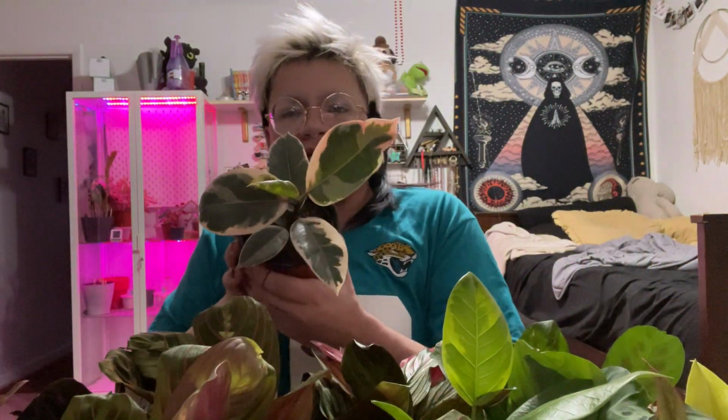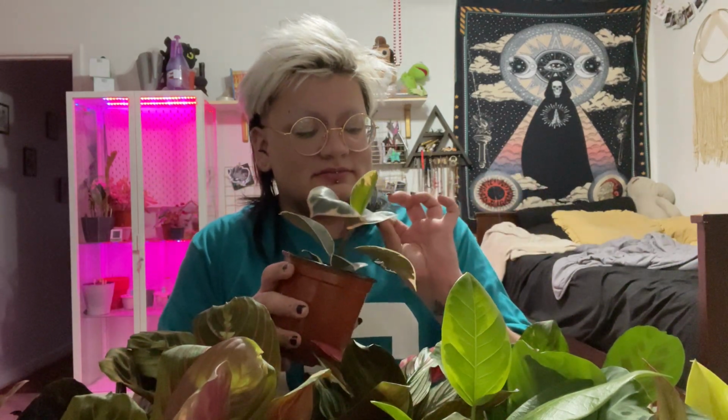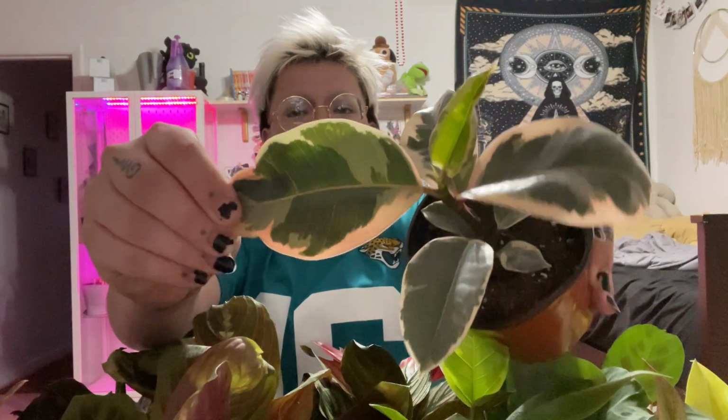What else did I get from them? I also got a little baby Ficus Tineke. I thought I had one of these, a real baby one. But then it started to tank. And now that it's on the rebound, it started putting out new leaves, and they were Ruby Tineke leaves. So I got a new little Ficus Tineke. Love the variegation of this leaf especially. It's so pretty.